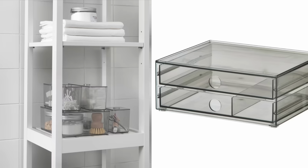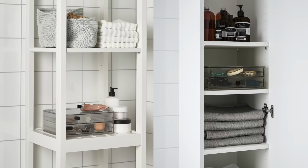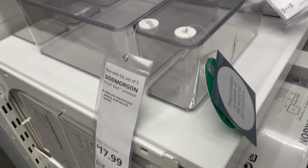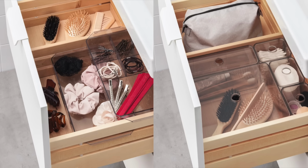I love that you're able to lay products flat in these trays and have additional trays on top. It saves a lot of space that way, and you can easily see what you're looking for. They are also pretty durable and easy to clean when you need to. But what I love most about these is that they will perfectly fit in your bathroom drawers.